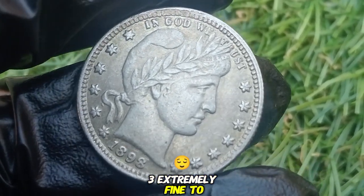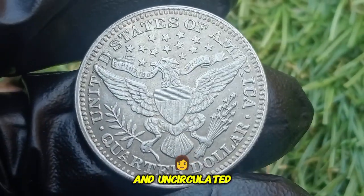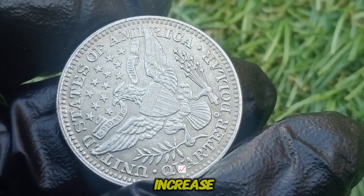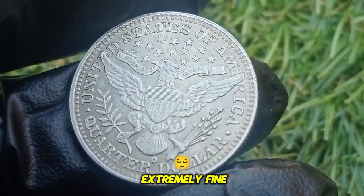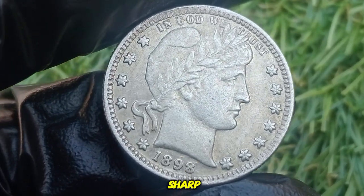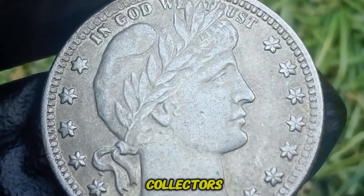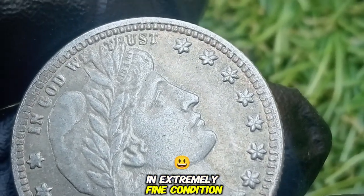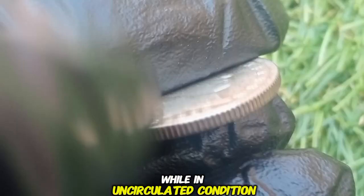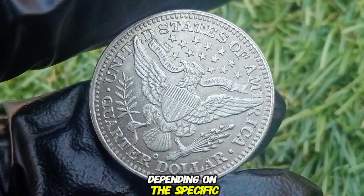3. Extremely fine to uncirculated grades. When you reach extremely fine, EF, and uncirculated, MS, grades, the value of the 1898 Barber quarter can see a dramatic increase. Coins that are in extremely fine, EF, condition will have very little wear, and the details of the design will remain sharp and clear. Uncirculated, MS 60 or higher, coins are the ultimate prize for collectors. In extremely fine condition, you could see the value range from $800 to $1,500, while in uncirculated condition, you could be looking at $2,000 to $10,000 or more, depending on the specific quality in demand.